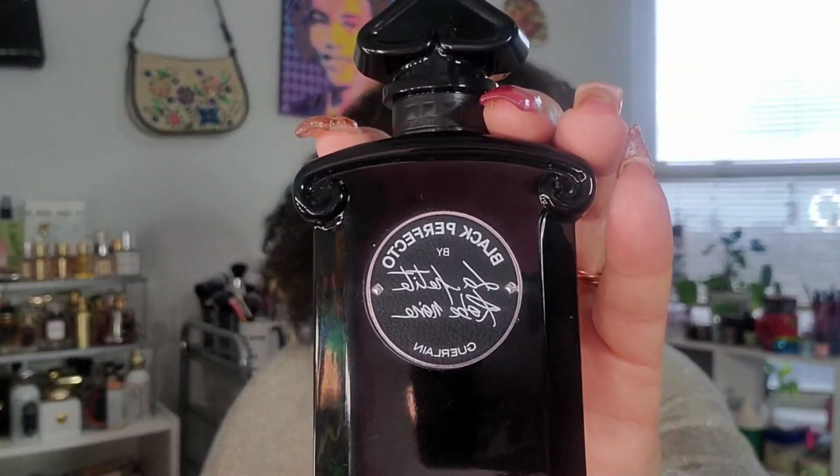All right, then we got a couple more coming. Now this one right here, I had been sleeping on this. I've heard about it from everybody, and I was like, yeah, whatever. I didn't get it until recently. And so then I got it, and I was like, what? This is Le Petit Robe Noir Black Perfecto.